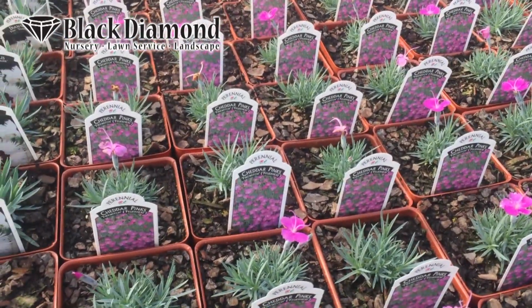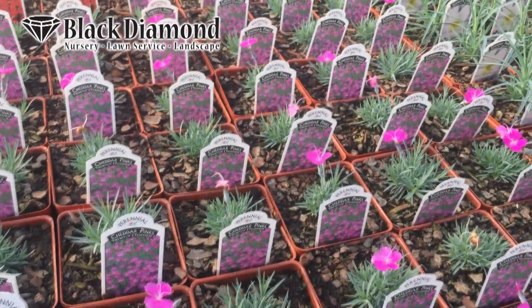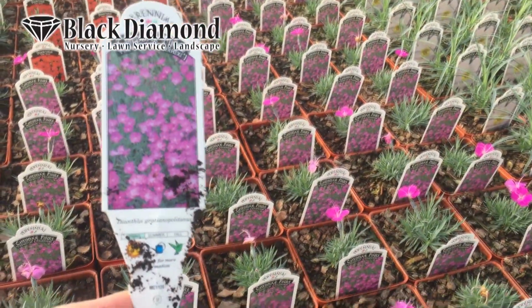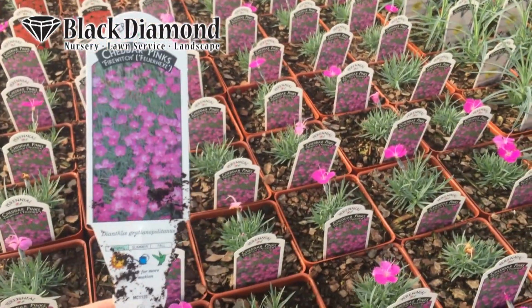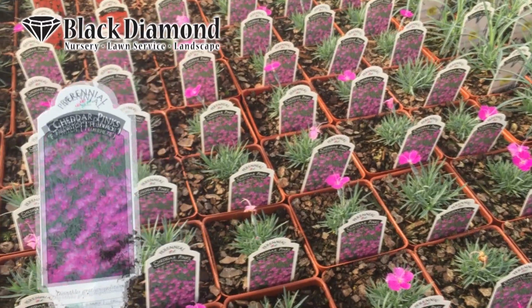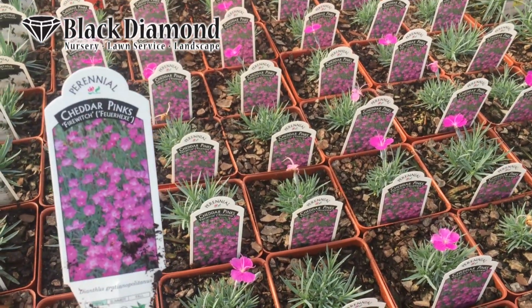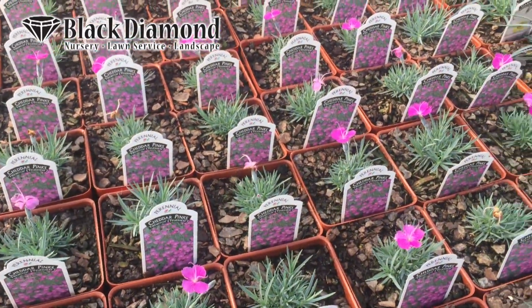Let's see if I can get a tag here for you. Wipe the dirt off of it and show you it's a nice spring blooming plant, so a nice early bloomer when everyone's getting ready and can't wait to get out to the yard to plant some color. This is a nice colorful perennial for you for the early part of the year.